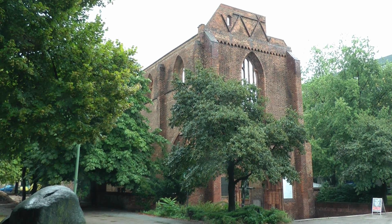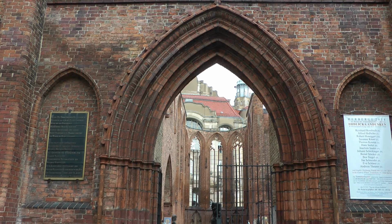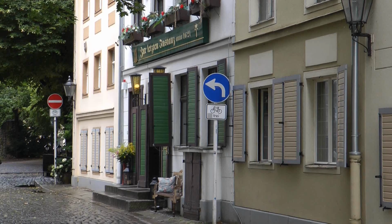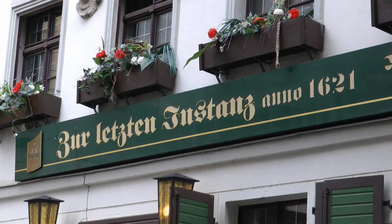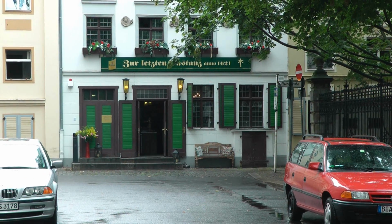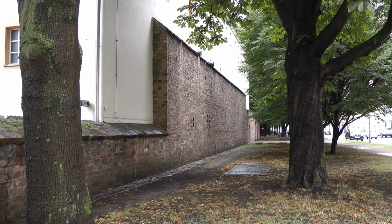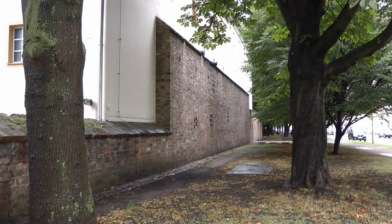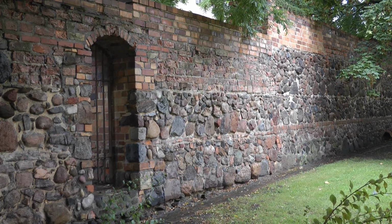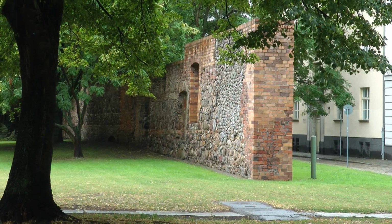Nearby are the bomb-damaged ruins of a medieval Franciscan monastery, the so-called Grey Monastery. It is one of the last surviving examples of Gothic architecture in the city. Also in the area is Zur letzten Instanz, probably one of Berlin's oldest surviving inns. It was certainly there in 1561, although under a different name. It was built against the wall, not the famous wall that divided the city in 1961, but an older medieval wall that protected the city from the 12th century to about the 17th. As the city grew, the old wall was demolished and new ones built, but a few meters of the original remain.